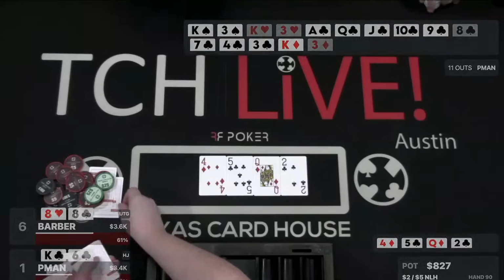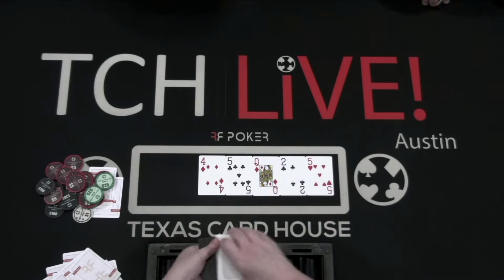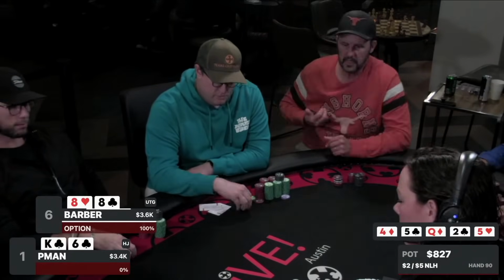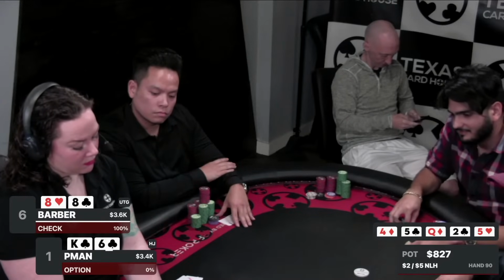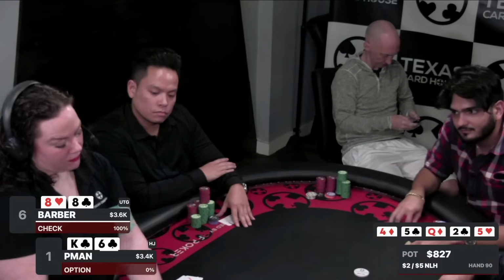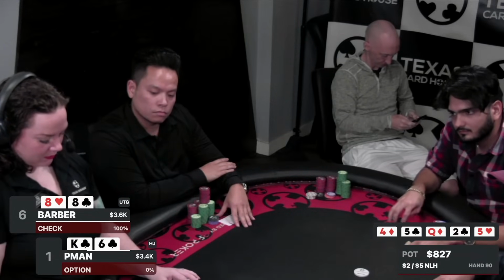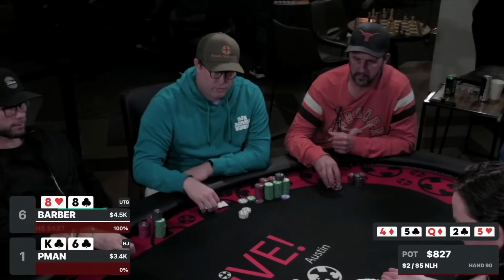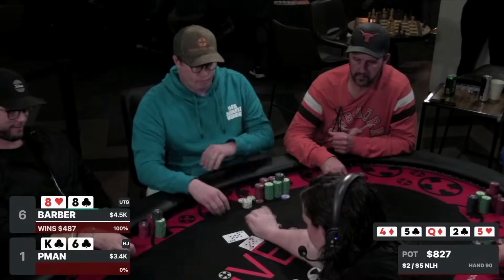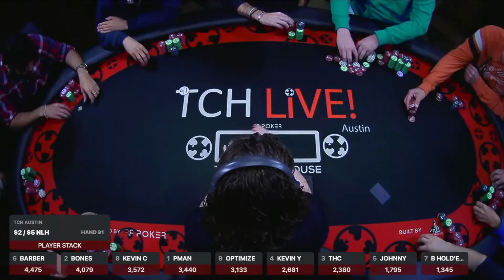Probably about 200. River is a 5 of hearts. So P-Man's going to miss. Barbara has 8s, and Barbara's hoping he checks this. I mean, P-Man has to take a stab at this. His king high is obviously not going to be good here. So I expect him to lead out here for like 500. Ah, good, just going to give up. Barbara turning over the 8s. Nice little pot there for Barbara. He's going to win $800 pot.